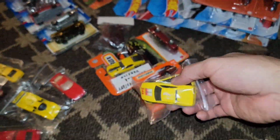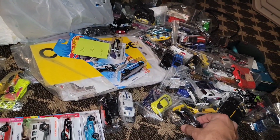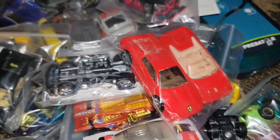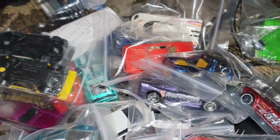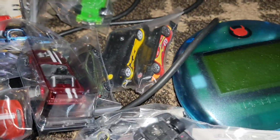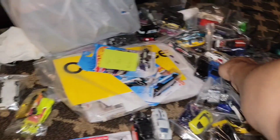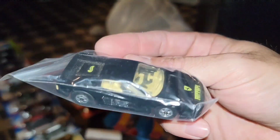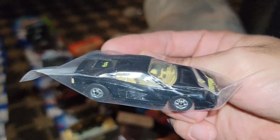Here's some more Ferraris. Ever since I've been trying to get my Ferraris up, I have collected a bunch. Look at that, loose Ferraris there. I got Lamborghinis, more loose Ferraris. Got the 333s. You see some Ferraris down there. It's everywhere. I got this wheel variation of the black metallic with the old school 5 spokes.